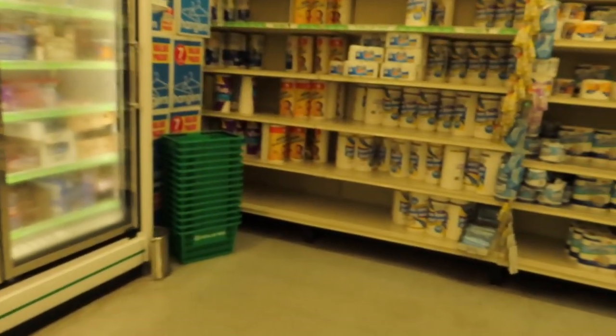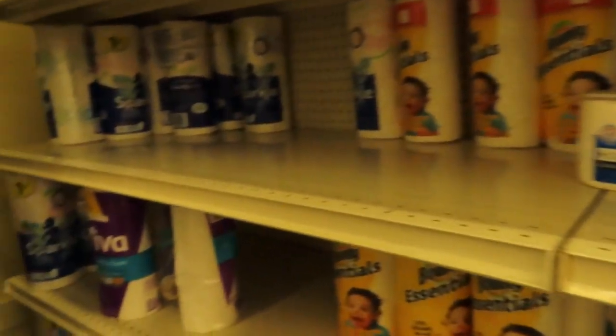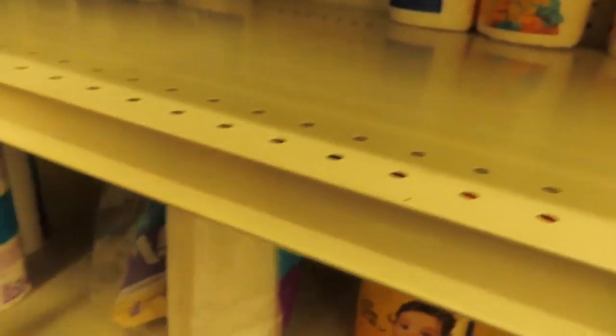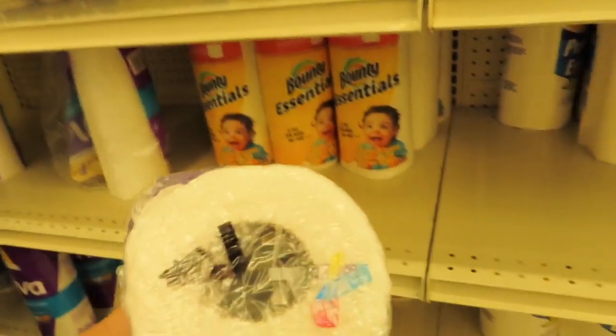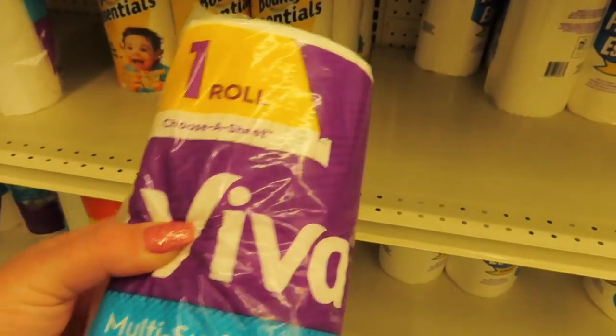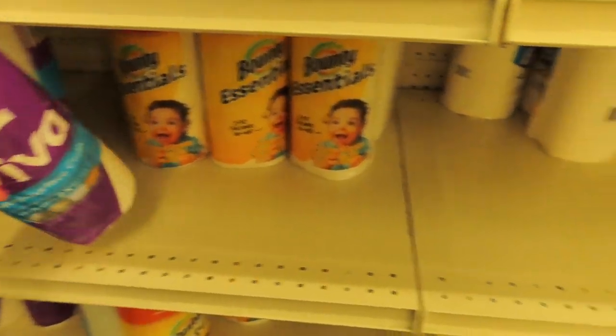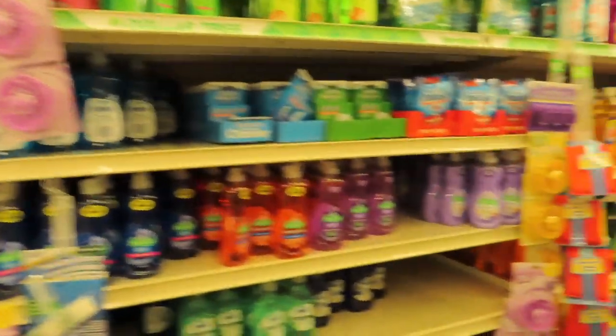Right, frozen food I always stay away from because I gotta get it home. They have the two pack of the tubas. Oh, look, guys. Viva. Oh, this is so small, but I love Viva paper towels. But I don't think these are the ones that I love. But wow. That's awesome. I didn't know they had those. They got the four pack of Scotch still.